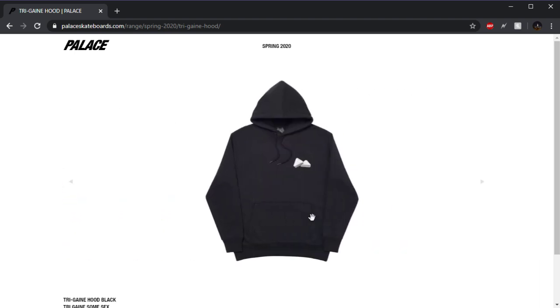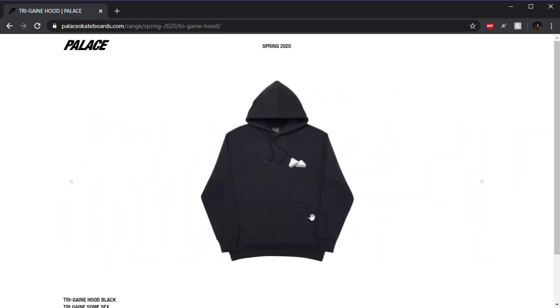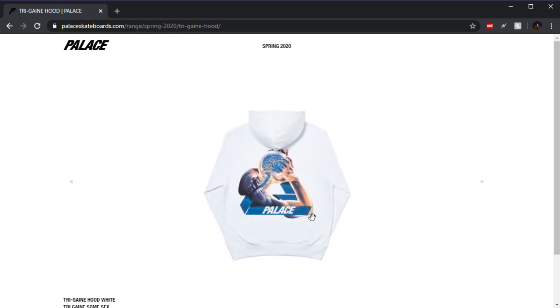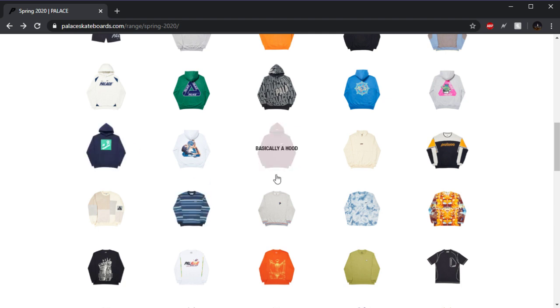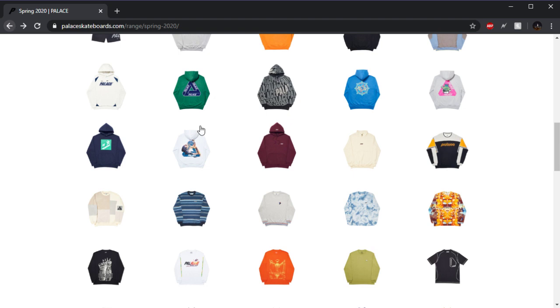This is something they teased a couple days ago, I believe, but I really like this one. Got two little trifurgs on the front, and then I really like this trifurg design on the back. I think that works well. It's cool, decent colorways, and I'm a fan. Maybe I'll go for that. Basically hoodies, you can look at those if you want the colorways.